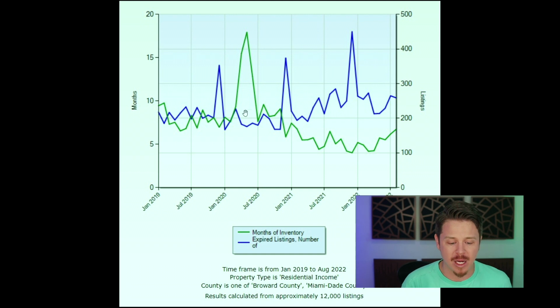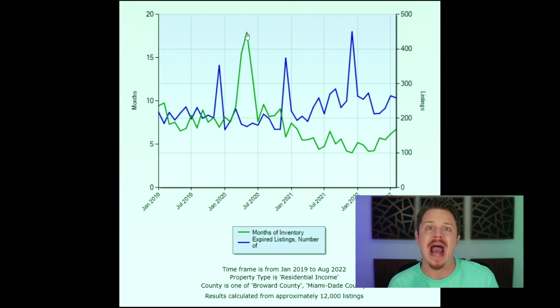We did have a big pop-off there once COVID hit because there were like half the number of sales that normally were happening in most sectors of the market. Now with multifamily properties, there still were a lot of sales, but there was a lot less than there normally would be, and that's why you see that big pop-off there. So don't pay too much attention to that. That's like a COVID outlier.